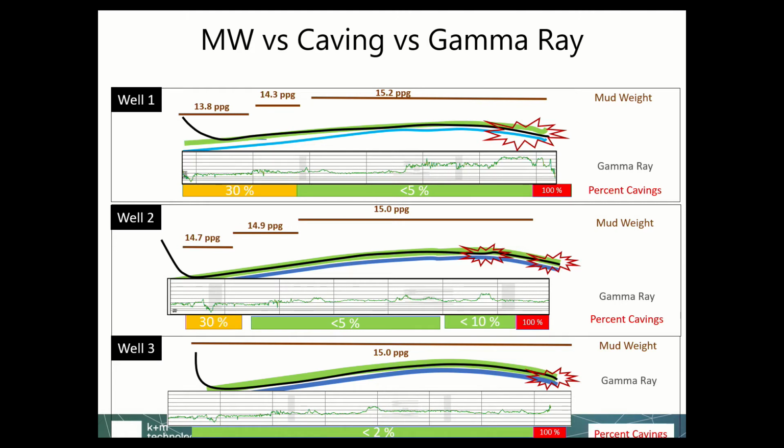Hey, Mitch, I got a question about this. You know, we start at 13.8 and go up to 15.2, and then by the end, we're running 15 pounds per gallon through the whole well, but we're still getting 100% cavings. How do we fix that?